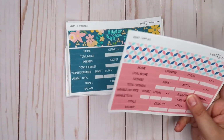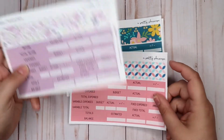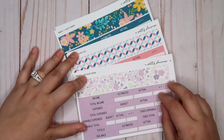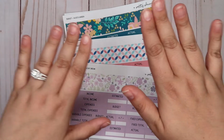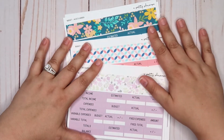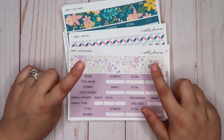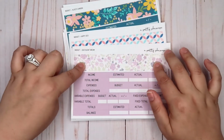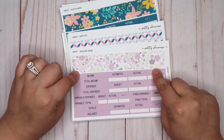So cute. I don't know how I'm going to really choose which one to use. I suppose, realistically, I have one budget for home and one for business, so I could get away with doing two if I really wanted to. So these are the 3 kits that are going to launch for August. In terms of which one is actually going to be available with the August budget header on it, it's going to be this one. I didn't print it out.